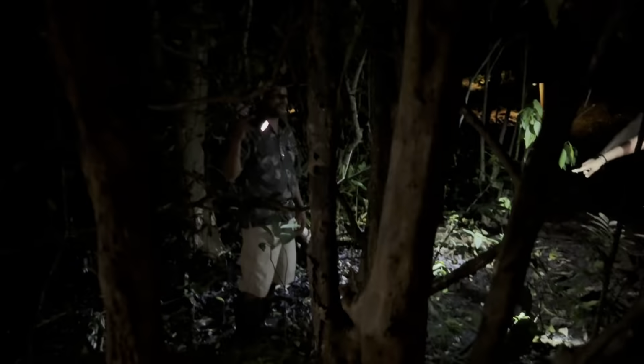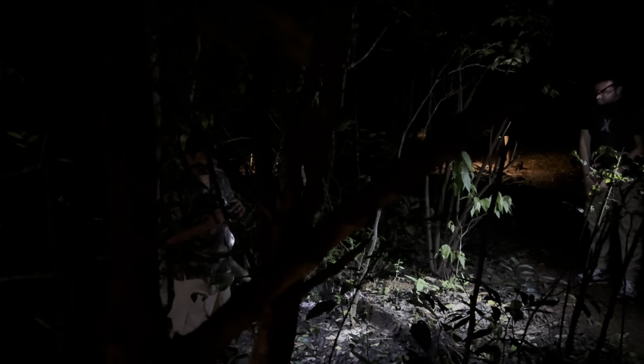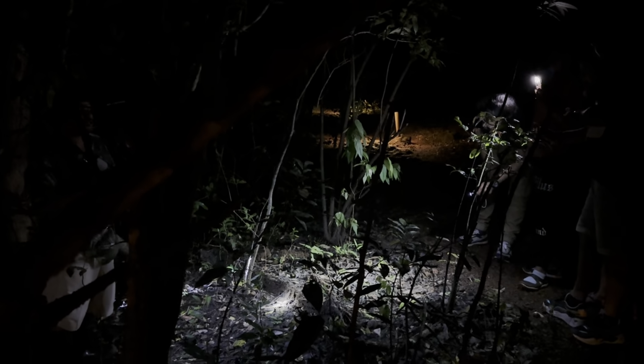You can see from there also, you can see from here also, but this button you cannot see. So if you want to see, you can from this side. So, this is Malabar pit viper. Pit viper. There is a two pit heat sensor. So there is a venomous snake. So we got four big venomous snakes.